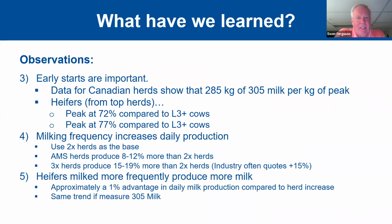The milking frequency increases daily production. I don't think we are surprised by that. If we use the 2X herds as a base, the AMS herds generally are producing 8 to 12% more than 2X herds, and the 3X herds are producing 15 to 19% more than the 2X herds. And again, the industry often quotes about 15%, so we may be doing a little bit better than what the industry has said.